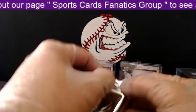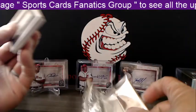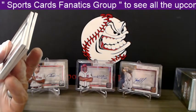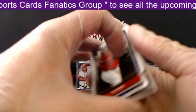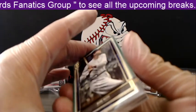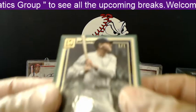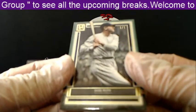Reese Hoskins is back in tribute. We hit a lot of him. I think that might be only the second one Soto that I've hit. And I only hit that one Trout. Ooh, Babe Ruth, 1 of 1 for the Yankees. Look at that. 1 of 1, Babe Ruth for the Yankees.